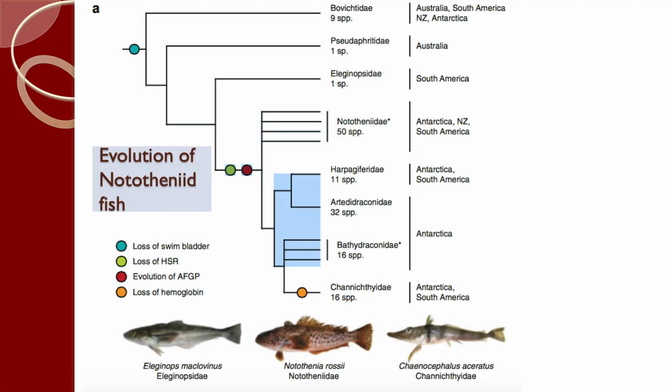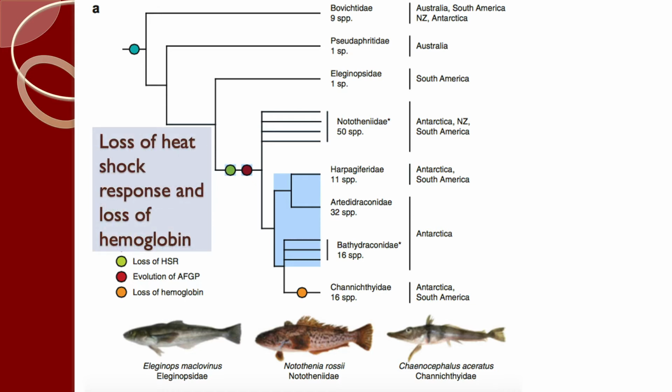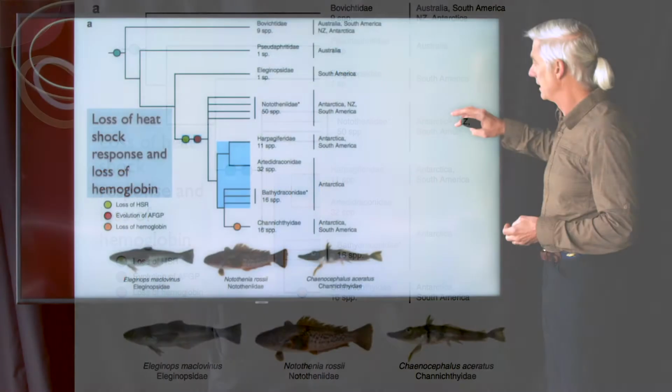Well, the fish that have this kind of adaptation are called notothenioid fish. They're shown here in their phylogenetic tree with a whole set of different species that inhabit the Antarctic. Their relatives also inhabit other parts of the Southern Ocean. These are the ones that are adapted to incredibly cold temperatures. They also have other adaptations that denote their normal habitat of very cold water.